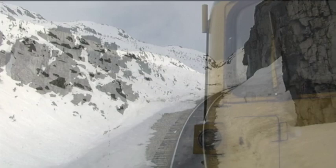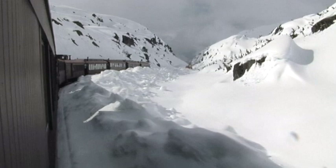The train is nearing the summit at White Pass, which, while only 20 miles from Skagway, is 2,856 feet higher.